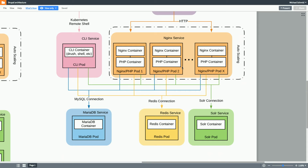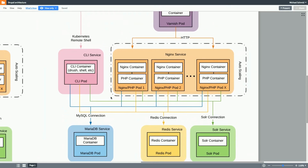One special one, which is built by Lagoon, is the CLI service. So the question is always, for Drupal, where do we run Drush? Where do we run SQL syncs? Where do we run all that stuff? We said we don't want to run Drush in the actual production containers. Because if somebody is able to hack these containers, they have access to Drush, and they do all kind of weird stuff. They install modules. And if we look at Drupalgeddon 2, for example, it was all about taking over the server, not hacking your website. They wanted access to the compute power.